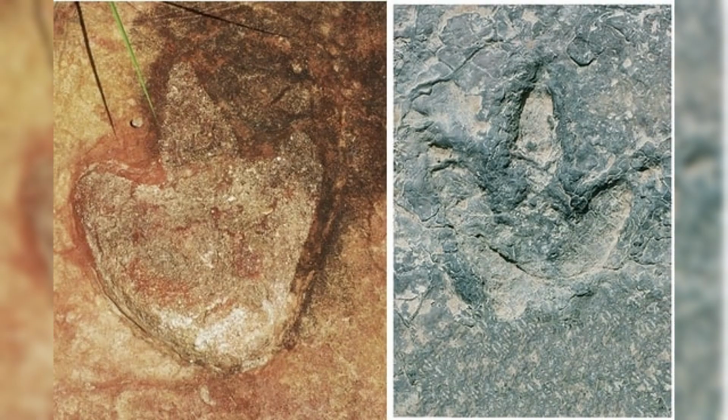The prints give us the data: orientation, spacing, depth, and overlap. Behavior is the model we fit to those data. Sometimes the match is tight.